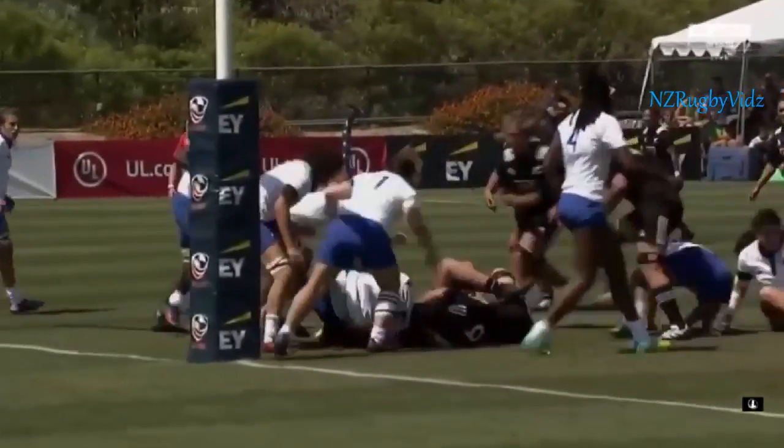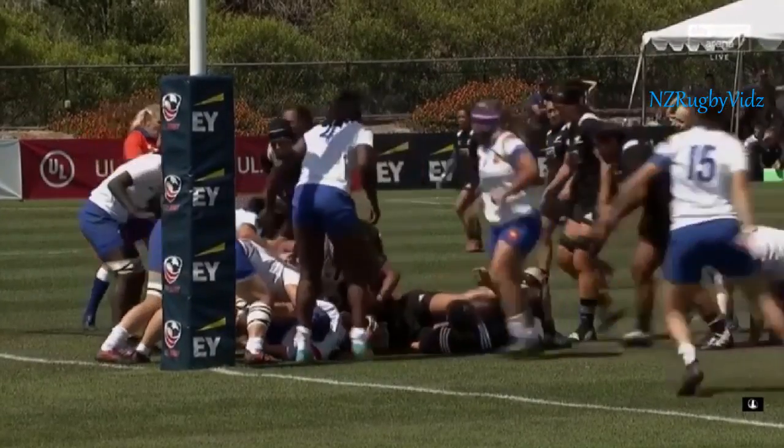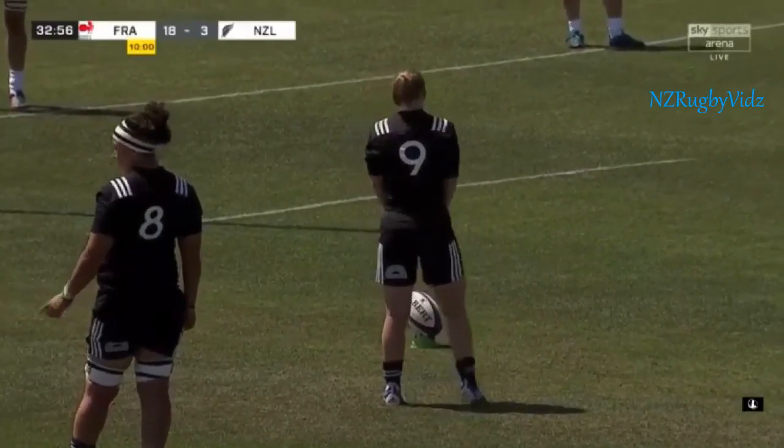Here's the replay here. Yeah, you're taking another look. They're just throwing numbers in, and you see Fulani just not getting out of there. Obstructing the fastball.